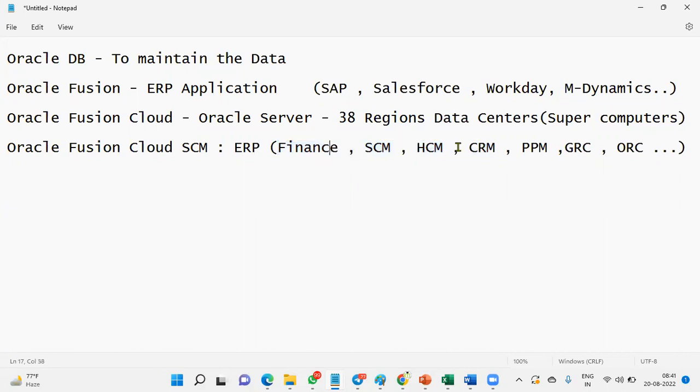But CRM is not that much in Oracle, because Salesforce is number one in CRM. Nobody can replace it in the CRM domain. Salesforce has acquired the maximum business there, so Oracle or SAP cannot do anything over there. Oracle is number one for finance and supply chain management. Recently, they started human capital also.